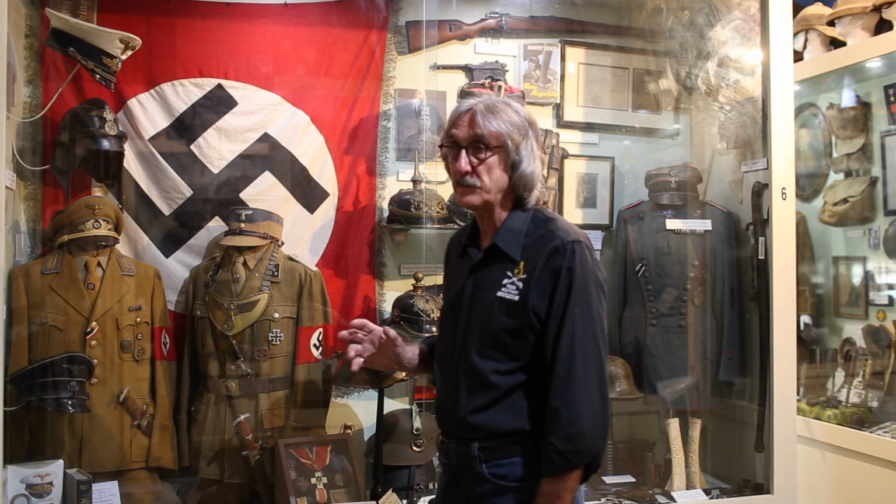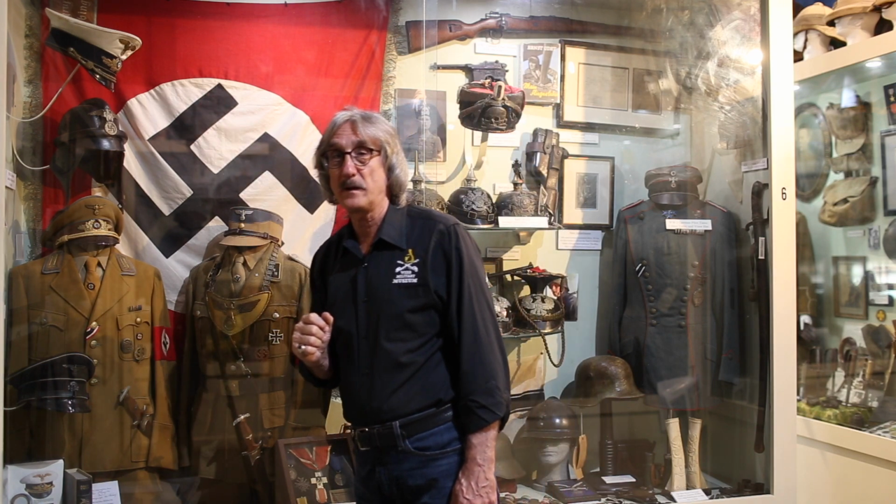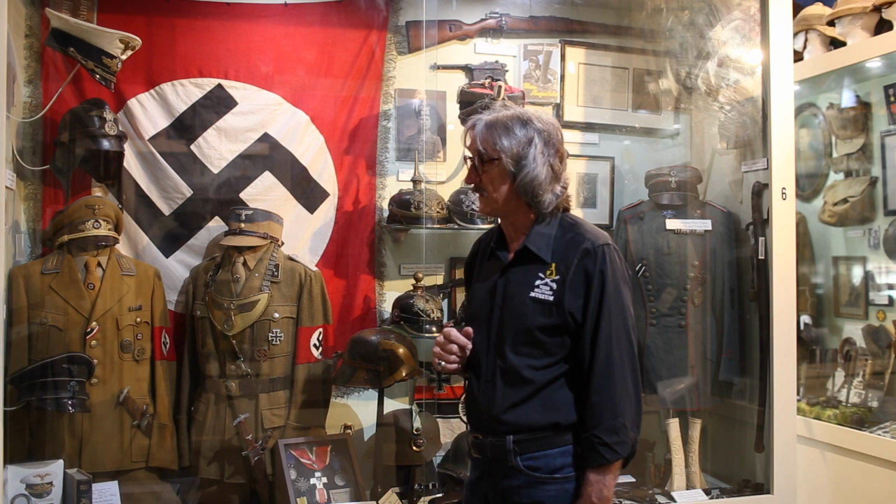Perhaps one of the most interesting pieces in the museum is the white hat. This is the hat that belonged to Arthur Seyss-Inquart. Seyss-Inquart was one of the top 20 Nazis. At Nuremberg, he would be the 9th man executed out of 12. His crimes were primarily against the Dutch people as the Reich Commissioner of the Netherlands.